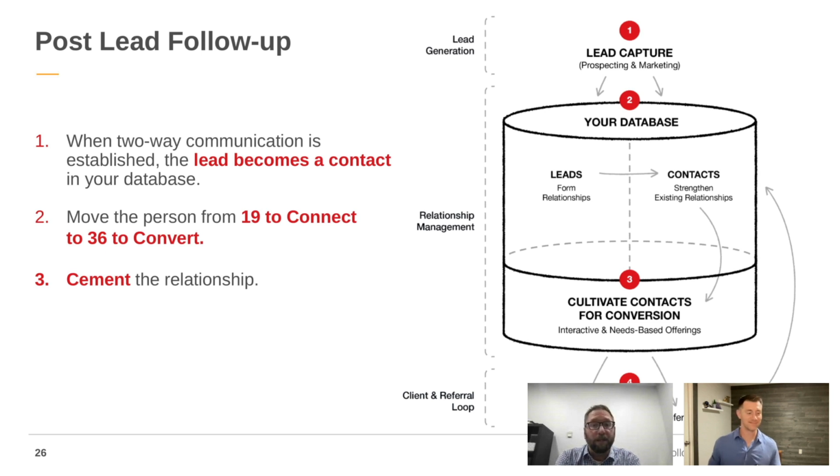It also means that you need to move the lead from your 19 to connect campaign to the 36 to convert. You've achieved the purpose of the 19 to connect. We talked about maybe having that 8-step plan. If they start a two-way conversation on that 8-step plan, we never get to the 19 to convert. We just jump straight to the 36 to convert. And so once you create that two-way conversation, we quickly switch what we're communicating.